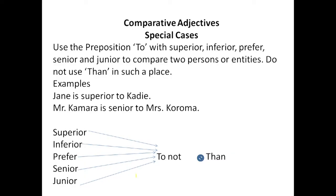These words include superior, inferior, prefer, senior, junior. Okay? Superior, inferior, prefer. Normally when we compare two things, we have to use than. Abu is bigger than Alpha. Okay, big is absolute, of course. The normal form. Bigger is the comparative aspect, two things, of course. And we have biggest, that's the superlative involving three or more elements, okay?